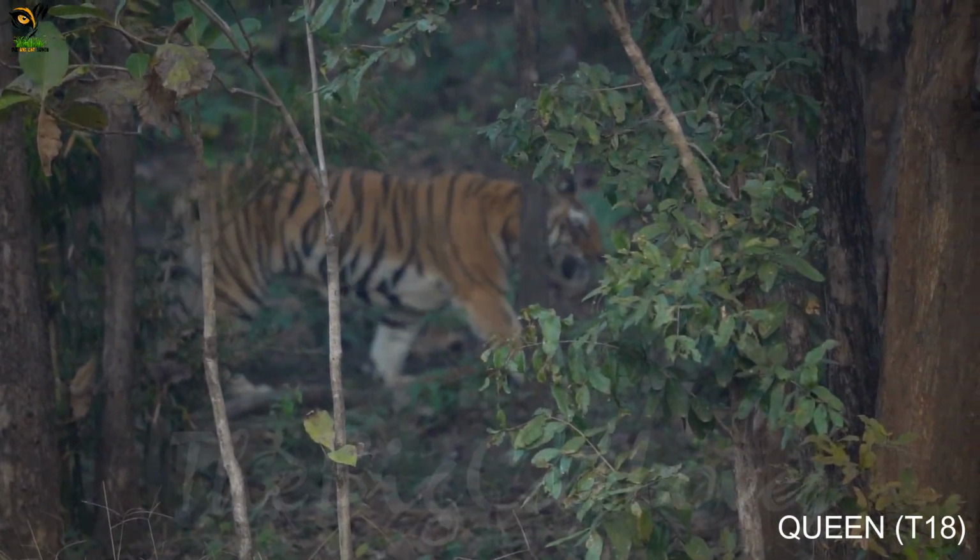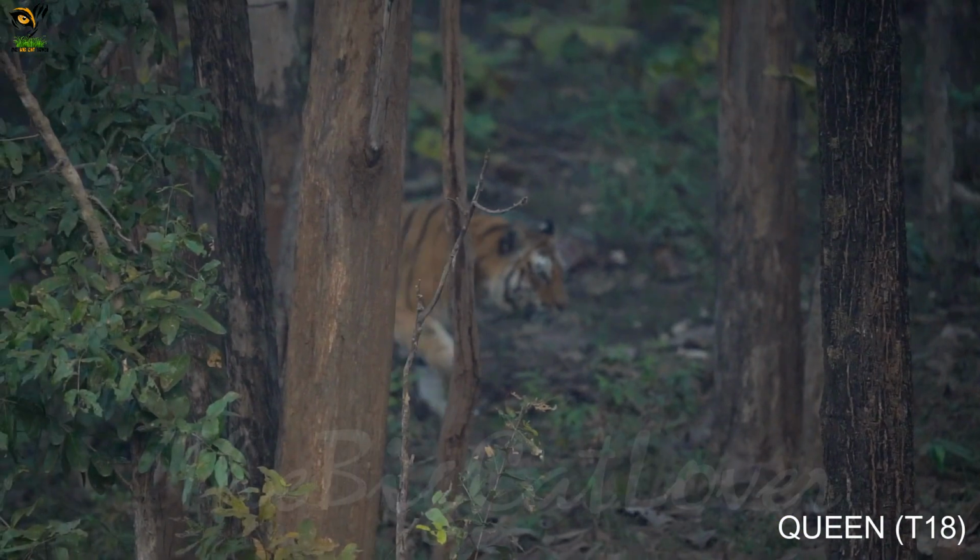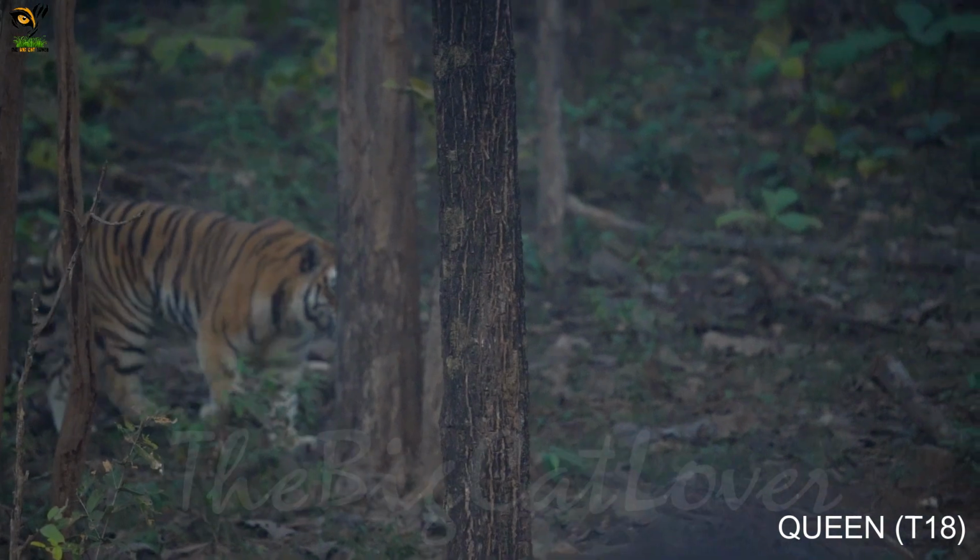In a breathtaking moment that unfolded amidst a bustling congregation of safari vehicles, we bore witness to the grand entrance of its regal monarch, Queen.